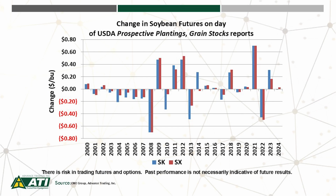Now, we're less than 2 weeks away from the release of these reports, and why it's so important is illustrated on this chart. Many years here, not every year, but many years, we've seen an increase in price volatility on the date that those reports are released. Some years it's sharply higher, some years it's sharply lower. The critical message with this in mind is work closely with your trusted risk management advisor to have your risk management positions in place prior to the release of these reports.